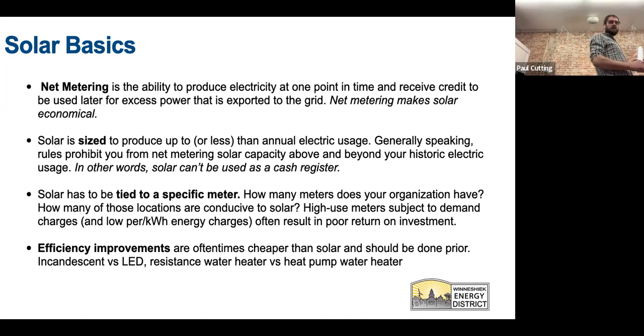That's a constraint you have to take into account. And finally, the last consideration you might want to consider before installing solar is to do all the efficiency measures that you can prior to installing solar. Because if you look at the cost of solar versus the cost of efficiency improvements, oftentimes those efficiency improvements tend to be cheaper and tend to have shorter payback periods than solar. So for example, incandescent to LED light conversions, depending on what the equipment is, you may have a payback as short as 2 years. So you make an upfront investment.